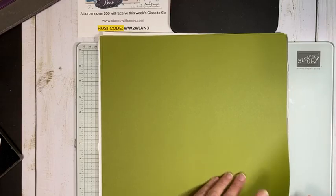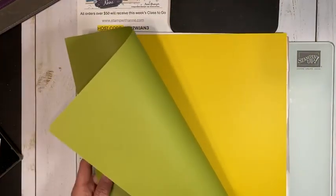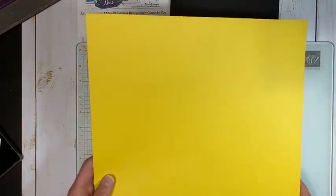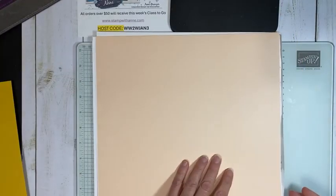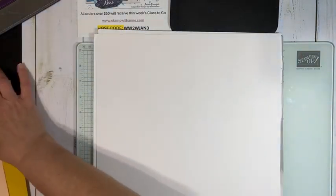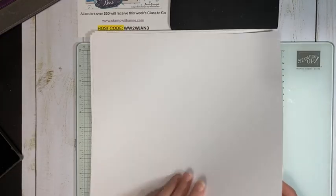With this, you get two of the old olive two-tone paper, so you can see. You also get, I believe this is crushed curry. Plus you get your petal pink. So that all comes in that kit. So there's still more. We haven't even dove into it. And then you get two white willows.